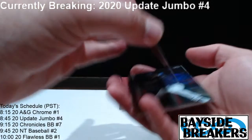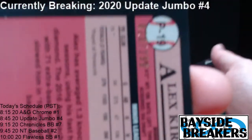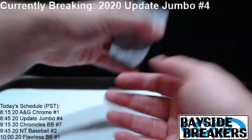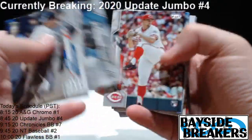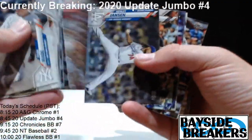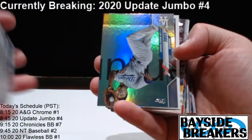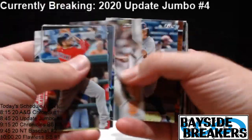What do we have here? We have a black parallel from the 89 prospects, Alex Kirilloff for the Twins. Black parallel, that's numbered to 299 on the Kirilloff. Adam Plutko, gold foil. Mike Schmidt, David Cone, and Bobby Dalbec. Terrence Gore with the foil. Juan Soto, 85, Carl Yastrzemski, and Nick Madrigal is the 89 for the White Sox.